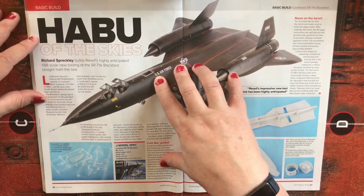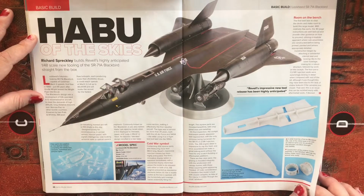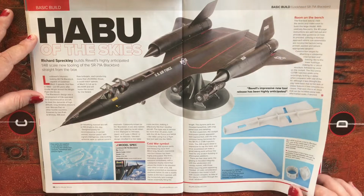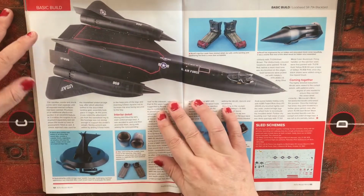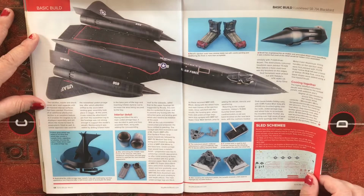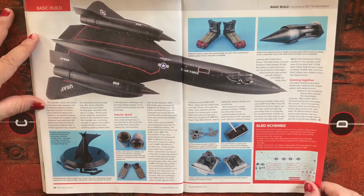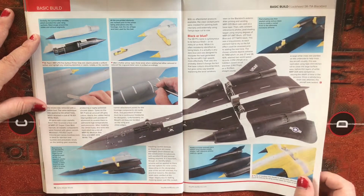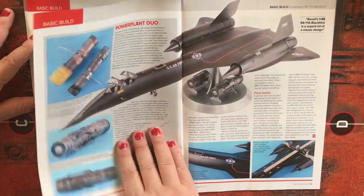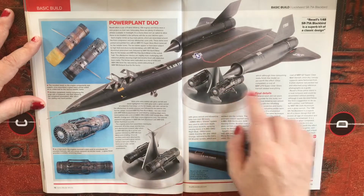Basic build, Habu of the Skies. The Revell 1/48 scale new tooling of the SR-71 Blackbird. It will cost you €92.99 from revell.de/en. Oh, sounds like somebody's upset outside. It's just looking like a nice kit. Ejection seats of minimal detail, but with careful painting and weathering, the finish is more than acceptable. And they've chosen to model theirs with the engine details mounted below.